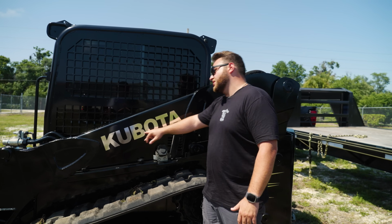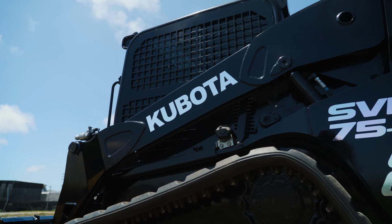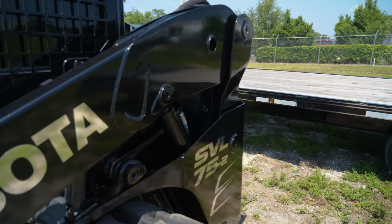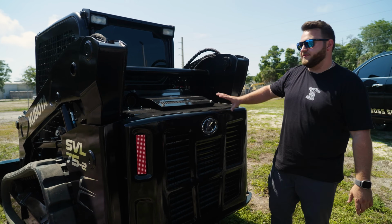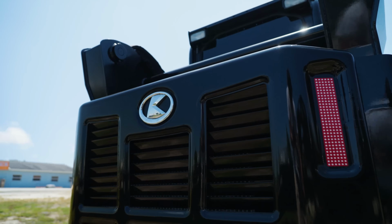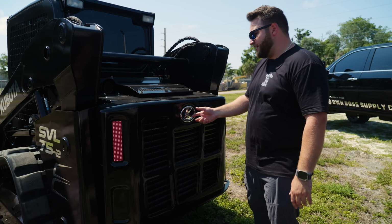Obviously, Kubota logos are not chrome. They're usually black on the orange paint. And this is now Kubota in chrome. Same down here, SCL 75-2. Coming around back, we painted the whole rear of the machine as well. And as you can see, the logo, the K logo. Weirdly enough, no machines that I've seen have actual logos.